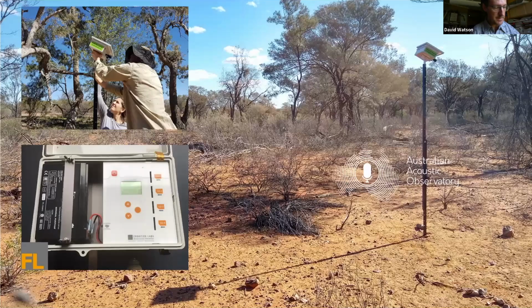So here's the machines themselves. I've got one to show you if you can see this. So that's the machine. It's quite a large device. It can be mounted on a star picket. There's a battery in there. Here we go. Yep. So there's the battery.